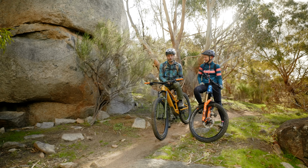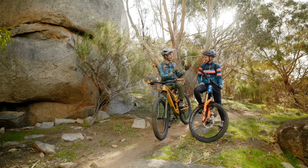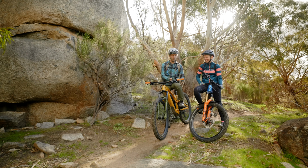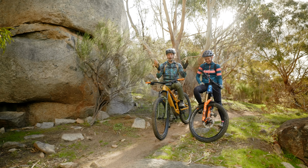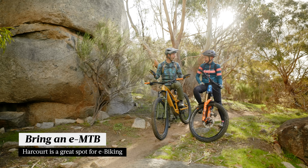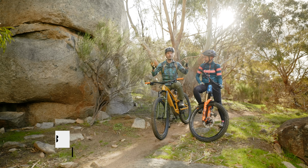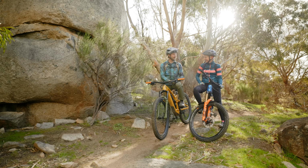So we're back out on the trails, we've had lunch, we've been to the cidery, and I'm here with my friend Roz. G'day, Will. And we've brought out the e-bikes. E-biking at Harcourt, very, very popular. Means you can access more of the park, or if you're having a good time, it just means you can session your favourite trail over and over again. So how about we get to it?